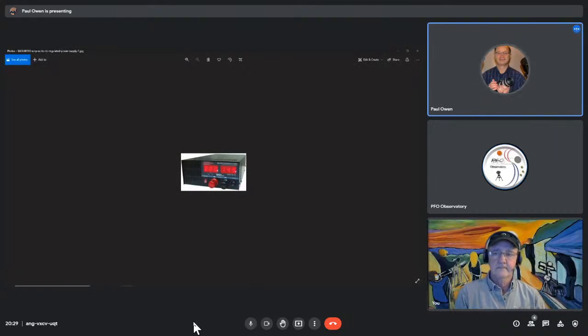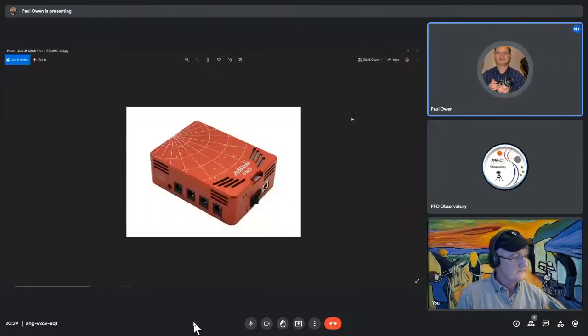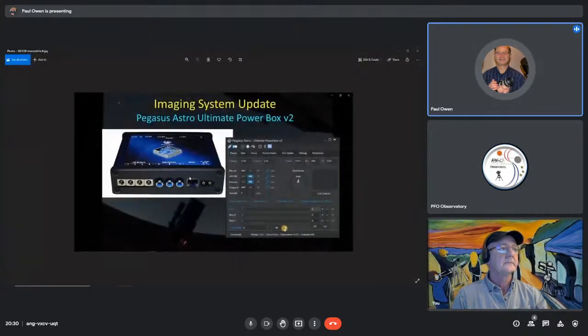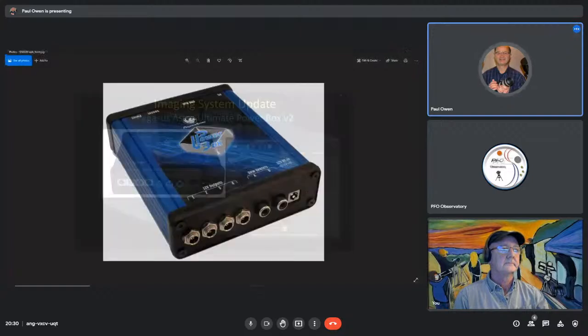I wanted to tell you that that runs in Canada for about $360. Now it's on sale for $300. If you go to the Ultimate Power Box, like this one here, they run about $800, but they've also got the Advanced Power Box for around, I think it's $500, which would be that one.